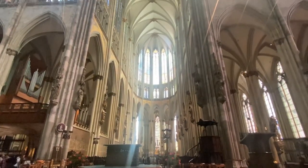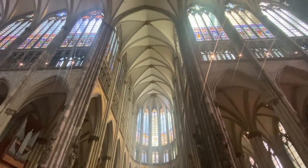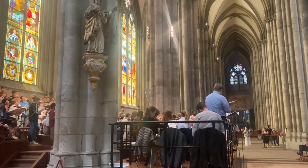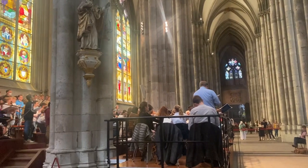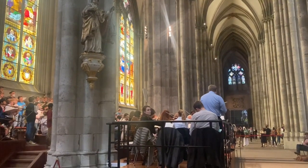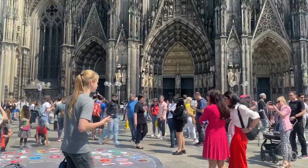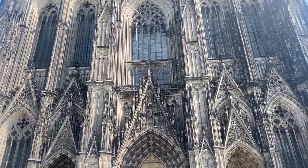Because of these relics, the cathedral became one of the most important places of pilgrimage in Europe. Its two massive towers have dominated the city's skyline since their completion in 1880. At 157.38 meters, the northern tower is 7 centimeters taller than the southern one. Today, the cathedral is Cologne's second tallest structure, surpassed only by the telecommunications tower.